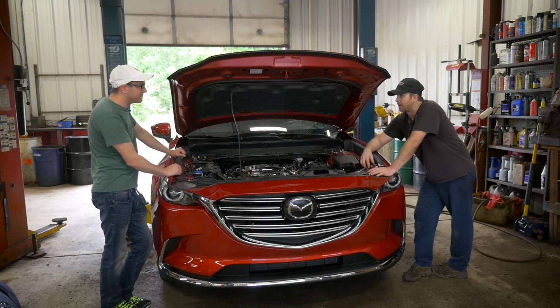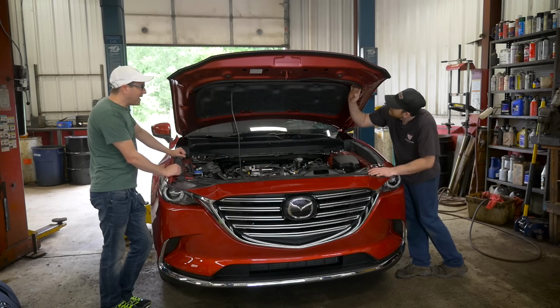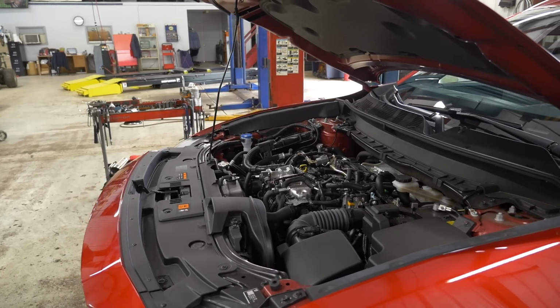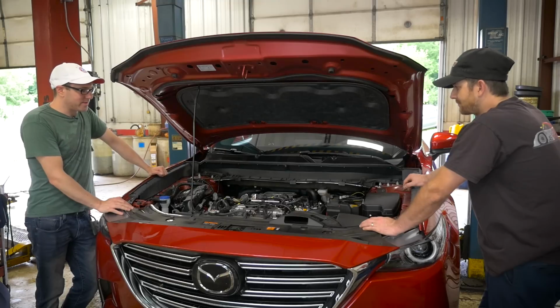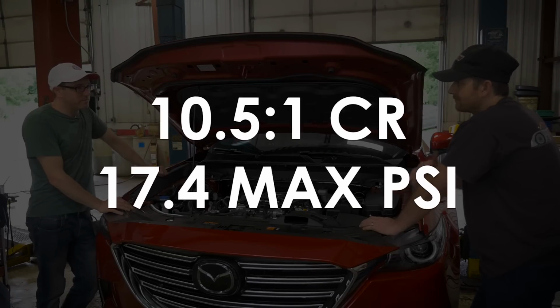And 10 times more complicated. It is complicated, I'll give you that. I would not want to work on this car. We looked at it front to back, and compared to the regular 2 liter and 2.5, this is vastly more complicated. So let's talk about what makes this special and why they did it the way they did, because this is much different than a lot of the other turbo applications that are out there. For one, it still has a high compression ratio.